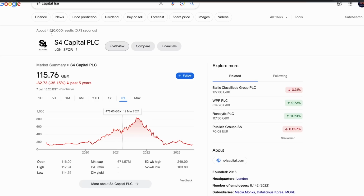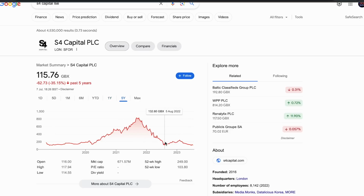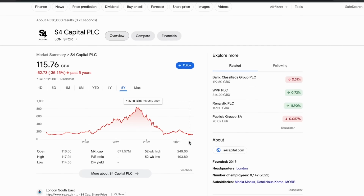The first stock is S4 Capital. I did buy some S4 Capital, and behind National Express, this is probably the second most stock I get questions on. The reason is because the share price has not been performing very well. When the stock price rallied from the summertime of 2022 and was up over 100%, there was not that much talk about S4 Capital, but then it gave it all back, and there are a million questions about what's going on with it. It just seems to be stuck in a downtrend, and there's not really a clear reason why.